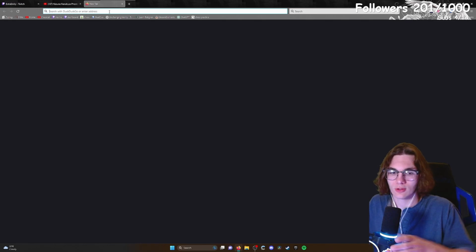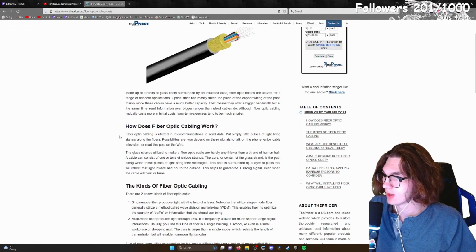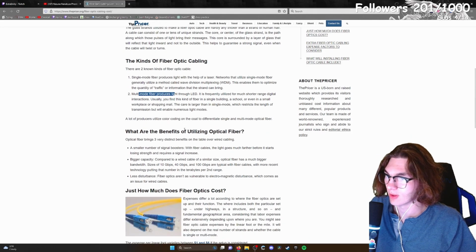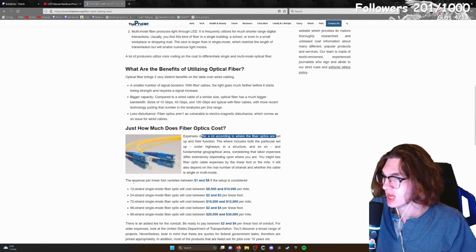Here, I'll show you real quick. Fiber optic cabling cost. Made up of strands of glass fibers surrounded by an insulated case, fiber optic cables are utilized for a range of telecom applications. Kinds of fiber optic cabling, blah, blah, blah, single mode fiber, multi-mode fiber, blah, blah, blah. LEDs? Okay, yeah. How much does fiber optics cost? Expenses differ a lot according to where the fiber optics are set. The expenses per linear foot varies between $1 and $6 if the set is considered.